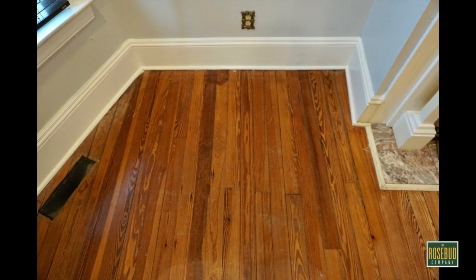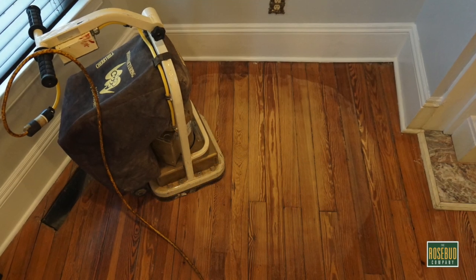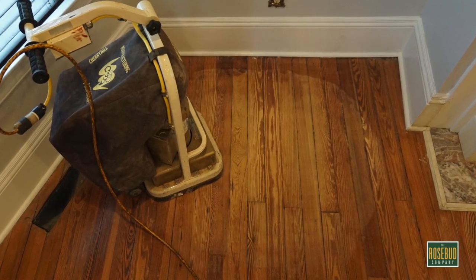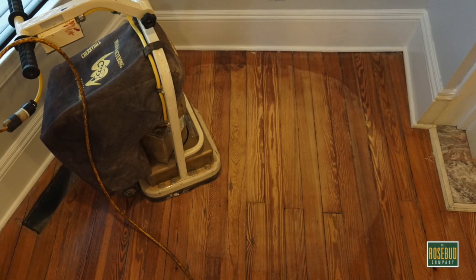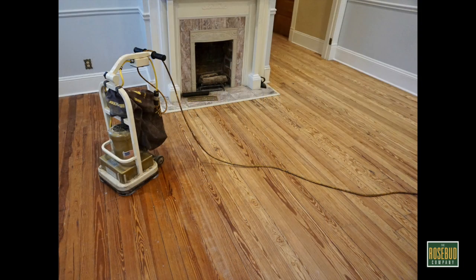I've got a spot here next to the fireplace. I put the piece of equipment down and start moving it in a circular pattern, very carefully removing just the finish. You can control this piece of equipment much more easily than traditional sanding equipment. If I had used traditional sanding equipment, I could have easily filled 3 5-gallon buckets with dust.